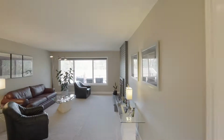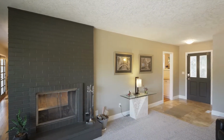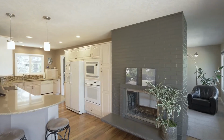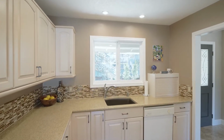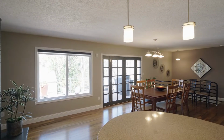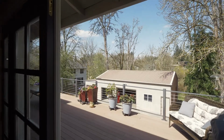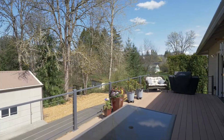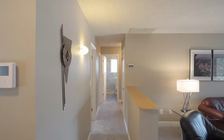Head inside and discover a spacious floor plan with a double-sided wood fireplace. The delightful kitchen features quartz countertops, a built-in oven, a breakfast bar, and ample cabinetry. From the exquisite olive wood flooring to the French doors, this one-of-a-kind home exudes feelings of sophistication and relaxation. Entertain or just unwind on the large deck.